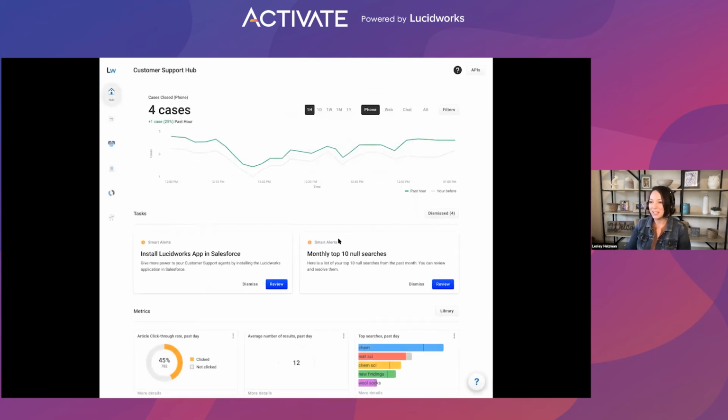But as we come in, you notice up at the top, we're starting to zero in on metrics and KPIs that are important to my support organization. So something that a lot of support departments I've talked to track is cases closed per time period. So up at the top here, we can see I'm looking at cases closed by the phone channel within the past hour. I could select different filters up at the top as well, based on different time periods that I might want to look at.